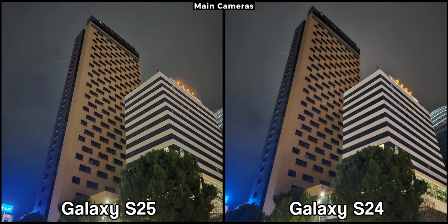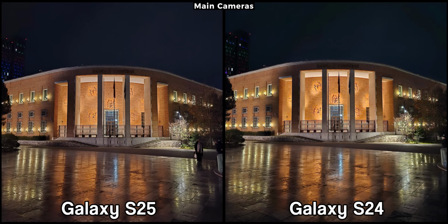In another sample, though, the results were nearly identical, with both phones capturing photos that feature plenty of detail, excellent colors, and great dynamic range. In this particular instance, I can't pick a clear winner. I did notice that the S25 performs better when there are plenty of light sources in the frame, as seen here. Whether it's the new chip or One UI 7, the lighting in these photos appears more pleasing to the eye. That's not to say the S24 performs poorly, it's just that the S25 has the upper hand.